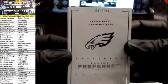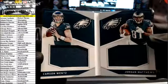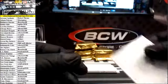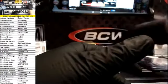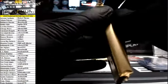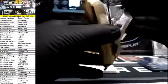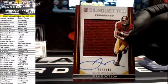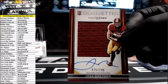And number 199, Carson Wentz and Jordan Matthews, dual jersey book for the Eagles. We'll break them 51-50. Jets Hot Box. Bills Hot Box and number one, Jets Hot Box and number two. Rookie silo of 149 for the Skins, Josh Doctson. Isaac A.